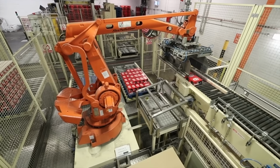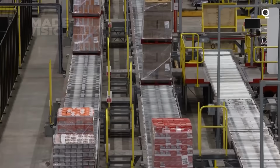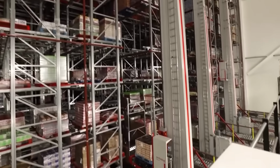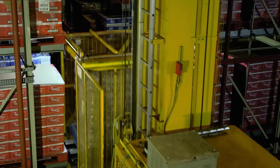Further down the line, more robotic arms stack the finished boxes onto pallets. From there, the pallets move into this completely automated warehouse. Every pallet is tracked, stored, and organized by these automated machines. When an order comes in, the robots handle the rest, retrieving boxes, stacking them onto pallets, and guiding them to the loading zone.